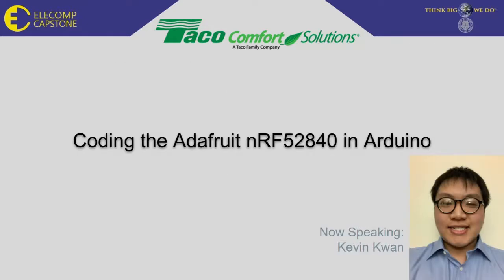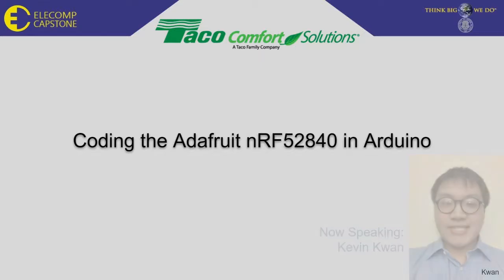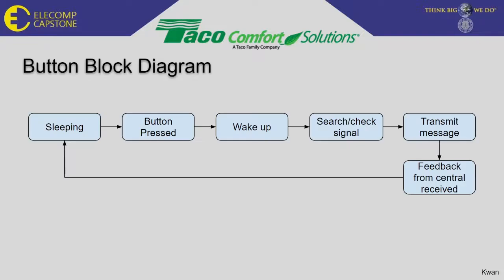For the firmware side of this project, most of our coding has been done on Arduino, making use of the Adafruit Bluefruit libraries. Beginning with a simple block diagram of our button, the button is in a sleep mode, waiting for a button press. Once it has received this, it will begin searching and checking for a Bluetooth signal. Once a signal has been found, a message will be transmitted to begin SmartPlug processes, and it waits to receive a feedback message from the plug, finally looping back to a sleeping state.